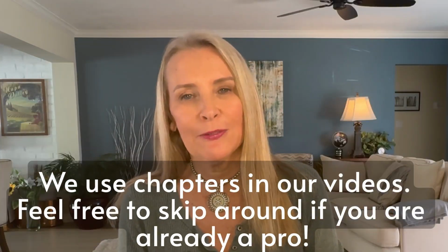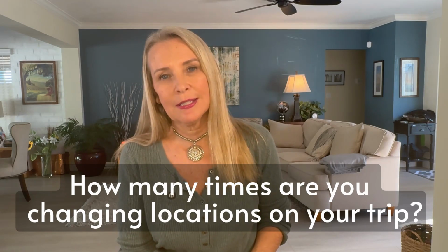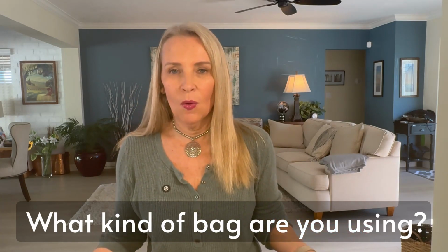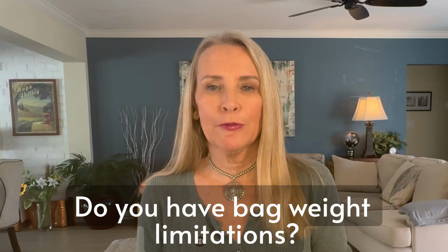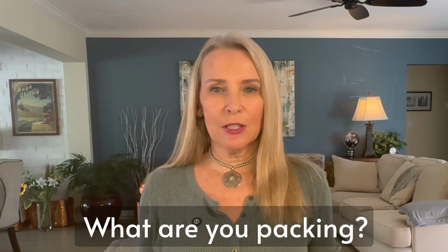As we review the different packing methods today, we're going to think about it from the perspective of 5 different things. Number 1, how many times are you going to be changing locations on your trip? That makes a big difference. Number 2, what kind of bag are you using on your trip? Is it a backpack, or a giant suitcase, or a carry-on? Number 3, do you have weight and size limits? Number 4, what are you packing? What are you bringing? Are they long dresses? Are they suits? Are they a bunch of bikinis? And lastly, what are your personal preferences and strengths?